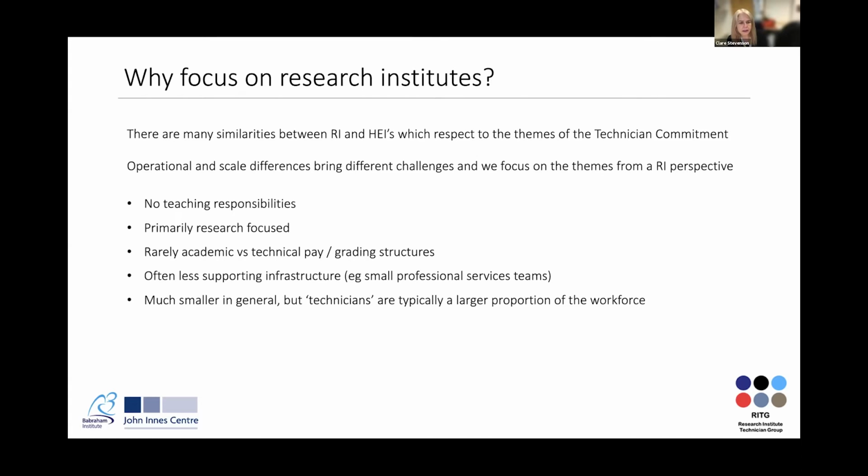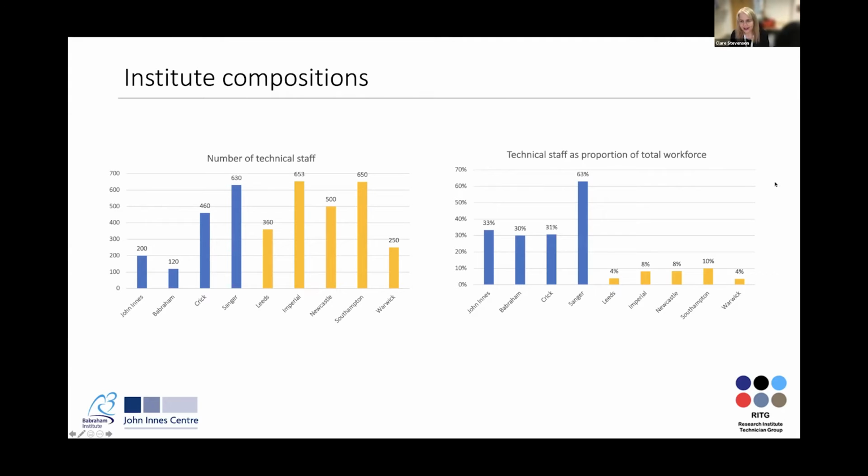We often have a lot less supporting infrastructure. We have a much smaller professional services team, I think it's called in universities. And although we're smaller in general, technicians typically make up a larger proportion of the workforce. Danielle's done a probably non-scientific study on this, where we looked at people's action plans to see the number of technical staff they have and compared it as a proportion of the total workforce. Obviously, how different institutions categorize and define their technical staff is different, but we're going on the numbers that each institute says.